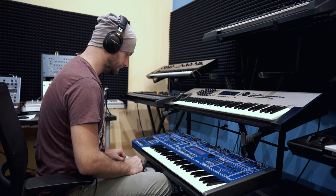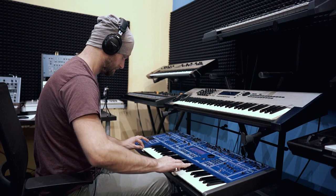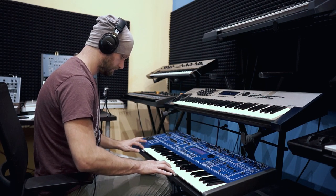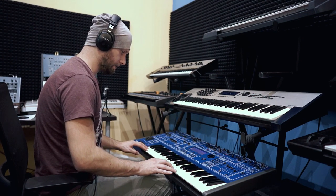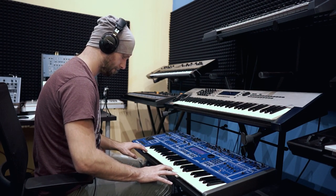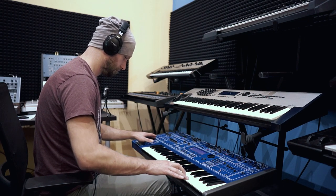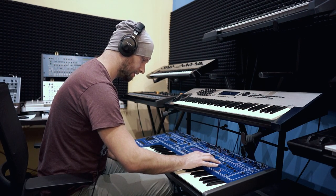Next one will be a cinematic sound, having amplitude modulation on the modulation wheel. And by the way, this sound reminds me of a real analog Oberheim very well. The next one will be a massive sound.